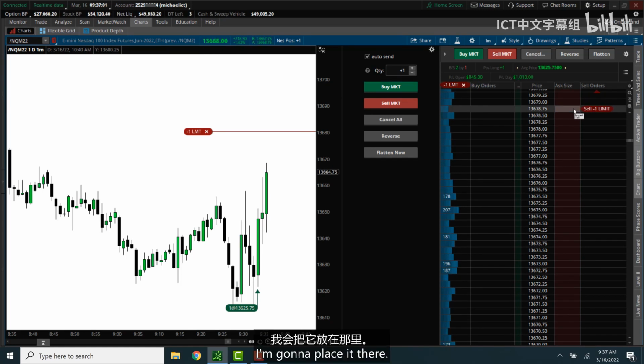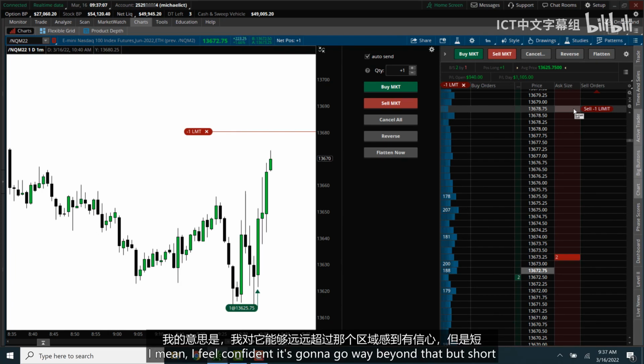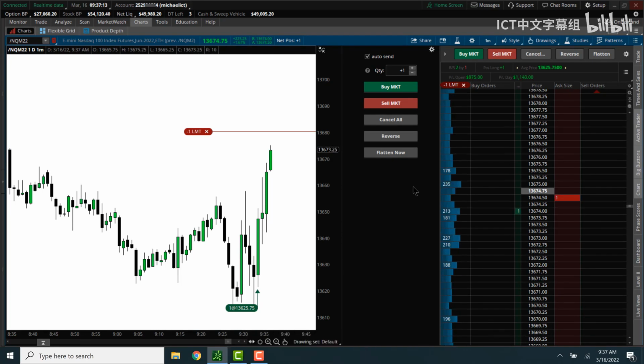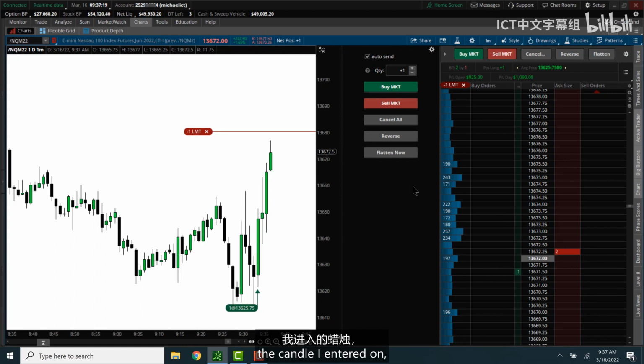So here's my limit order. I'm going to place it there. And we'll see if we can get this puppy to reach up there and grab it. I mean, I feel confident it's going to go way beyond that, but short little scalp. Very little drawdown. About 3 handles of drawdown, if that, from the entry, or the candle I entered on, let's say it that way.